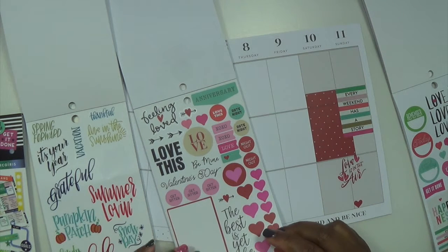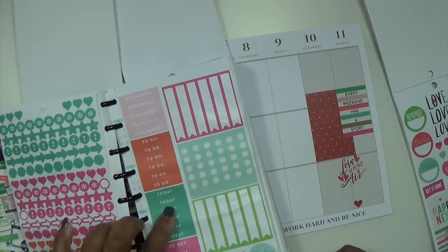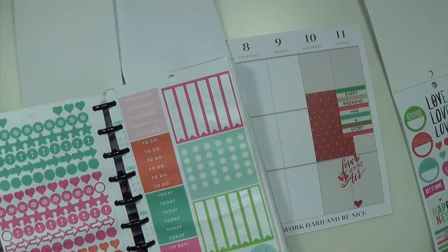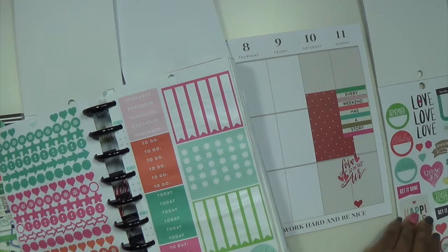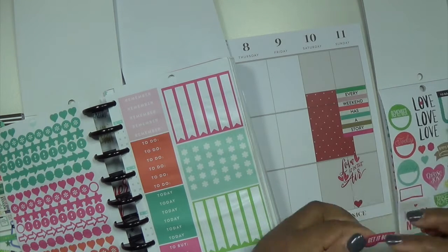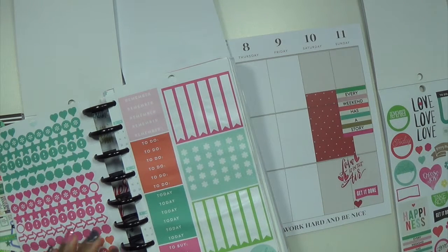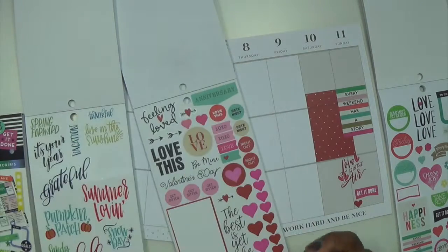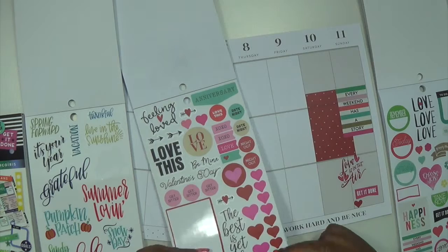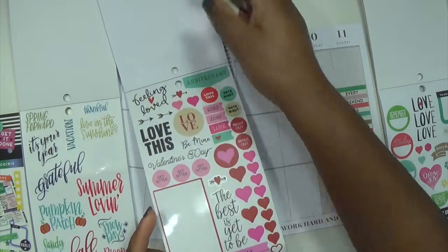Is there a to-do? Actually, in here there might be today to do. Don't want that orange to do. Oh, let's use this one from the mini, get it done. Okay. And then I'm going to use this long weekend, which is from the memory keeping.